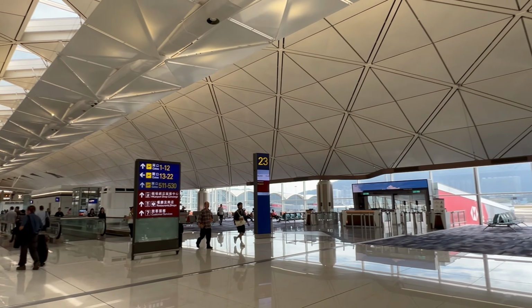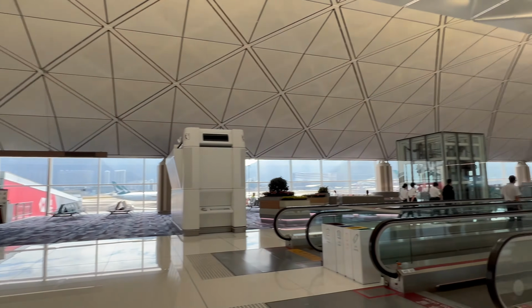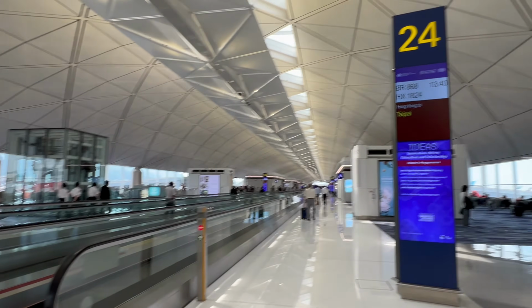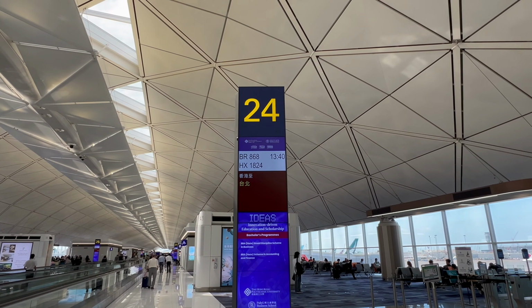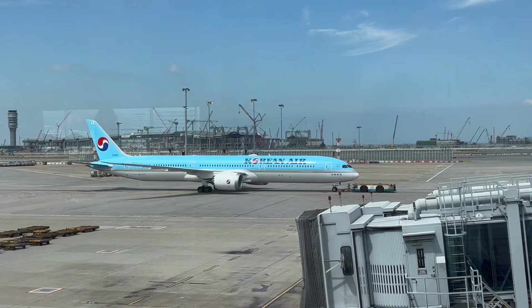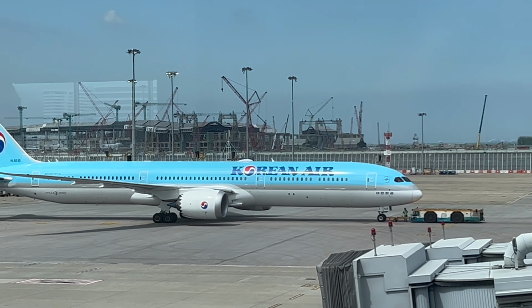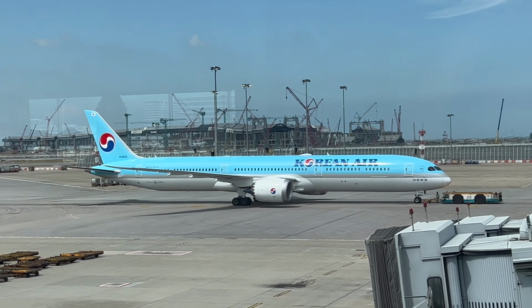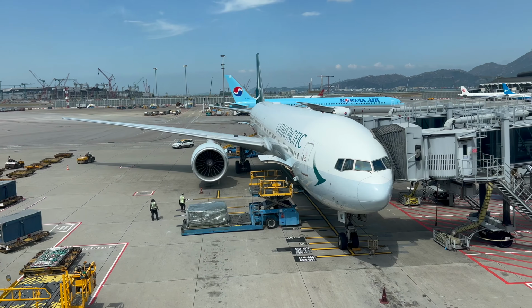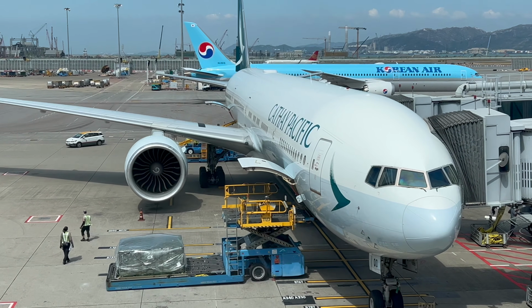I started walking around a little bit. One thing that I didn't remember was that at every gate they have kind of this pillar that shows what flight it is and what airline and whatnot, so I thought that was really cool. And then I walked over to see this brand new Korean Air 787-10 pushing back. It's going to operate a flight to Seoul Incheon. And then right next to it was a Cathay Pacific Boeing 777-300ER preparing for its flight to Los Angeles.